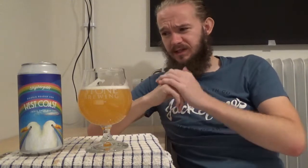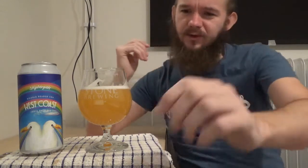I certainly like this one. On the hoppy side of things then, in the back corners of the palate there's a tiny, tiny little bit of earthiness there. You're always going to get that. But I need to turn the sound off, I forgot about that. But as you go kind of further into the aftertaste with this beer, you're going to get more of the kind of floral aromatic notes coming out.